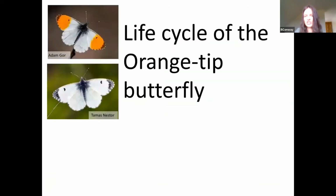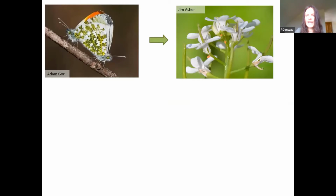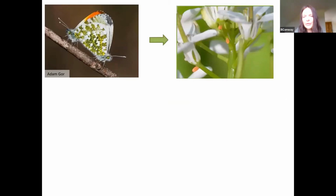So just a quick demonstration of the life cycle with the orange tip. Adults mate, they lay an egg. So this is the orange tip egg here on cuckoo flower or lady's smock. It's quite unusual to see three eggs on the flowers because the caterpillars are cannibalistic. The first caterpillar that comes out will eat everything else, be it an egg or a caterpillar. But they're very conspicuous, so you can see them quite easily on cuckoo flower if you look for them. We've missed the season now, but earlier in the year you can see these very easily.